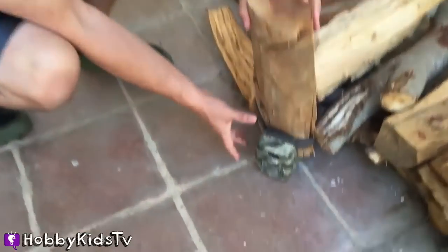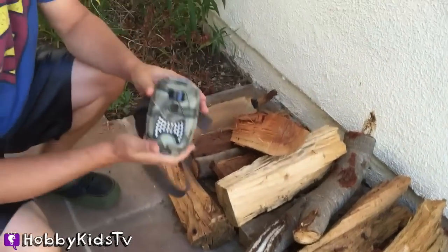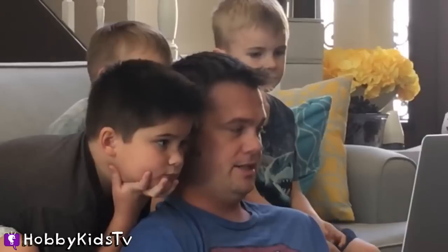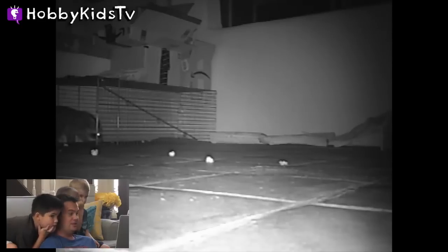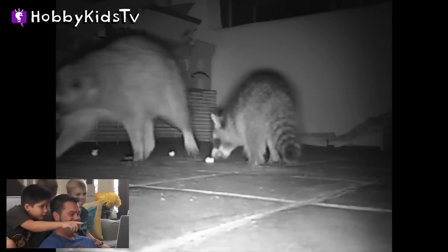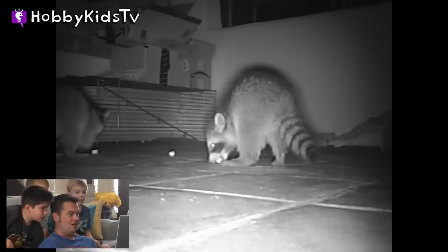Let's see if the camera was able to see when it got captured. Okay, now we are going to watch the footage of the raccoon. There's another one! There's a baby! There was two? Three! There's three raccoons? Wow.